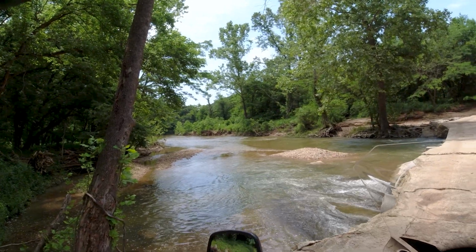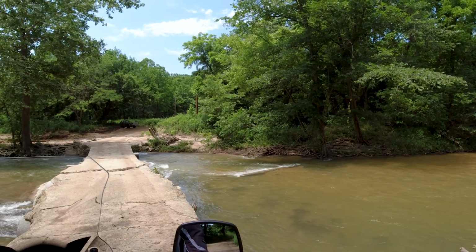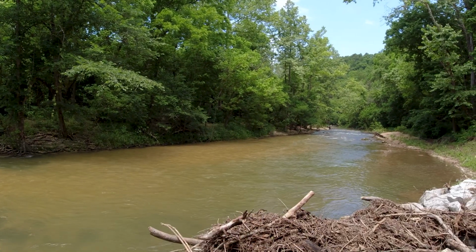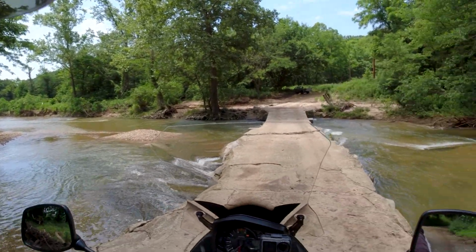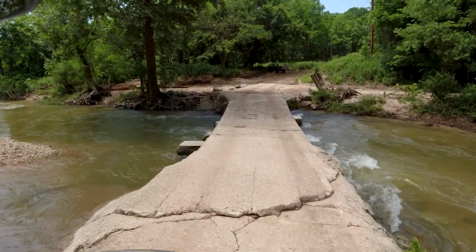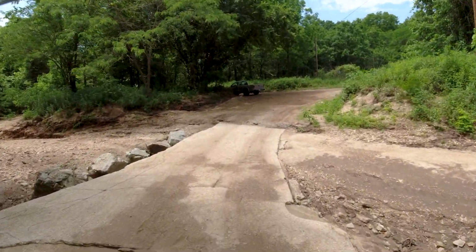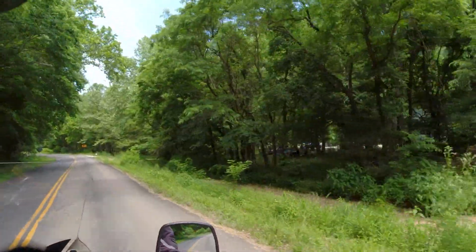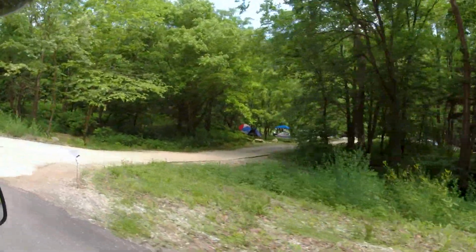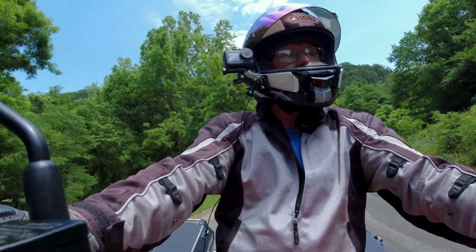So this is pretty cool access here. This is the Veracruz access. There's actually an old bridge that used to be here, back over here, that has washed out, and then, believe it or not, this is the new bridge. Not much of a new bridge, let me tell you. Pretty rough. Look at all the campers down in here. I wouldn't have thought that. Yeah, we'll go up here and turn around.